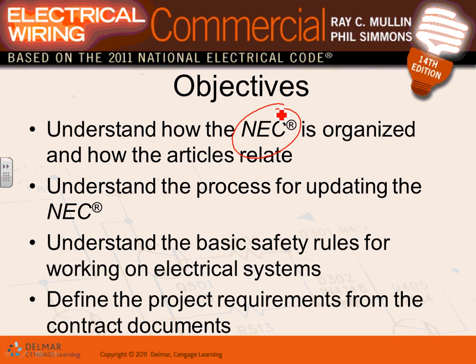Then there's a few things, guys, about adopting the NEC code book in Minnesota. We will be adopting 2014 soon. It's coming, hopefully everything goes okay. July 1st we'll be adopting. So we'll talk a little bit about the process of adopting the NEC code book, just FYI, because this Bible is something you're going to live with.